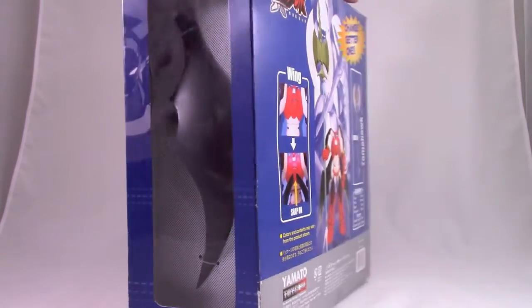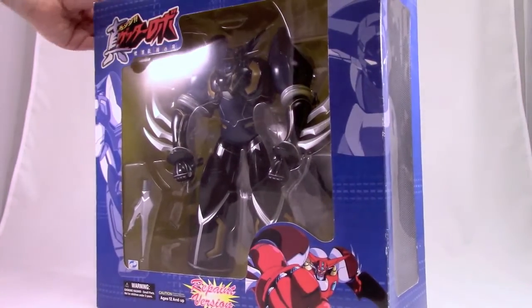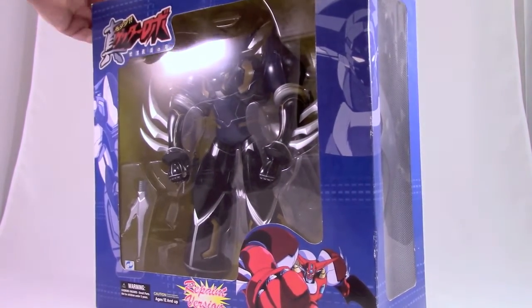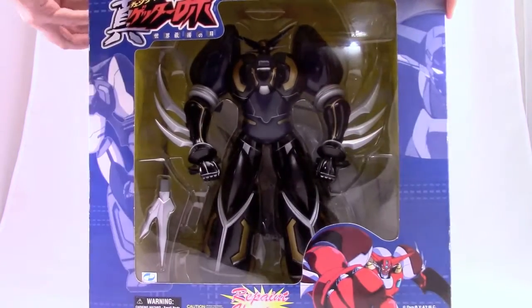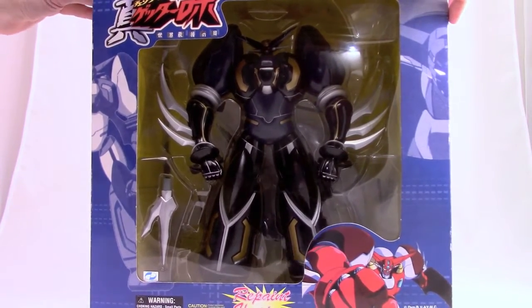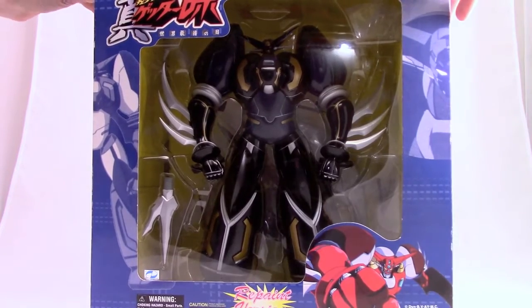Now, I have not collected a lot of Getter stuff. I have a few Getter things. I've never really seen the anime, so I don't know too much about it, but I like some of the designs I saw. And I thought this was just too cool of a figure to pass up. So let's go ahead and get this box open.